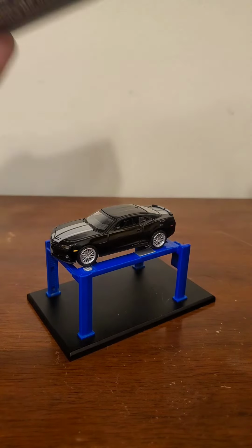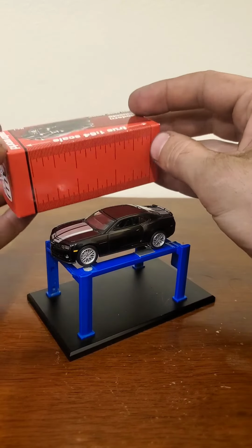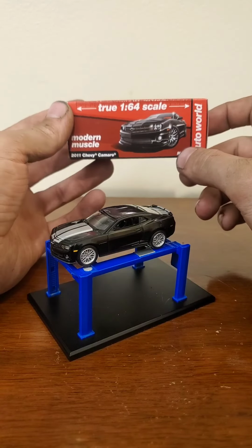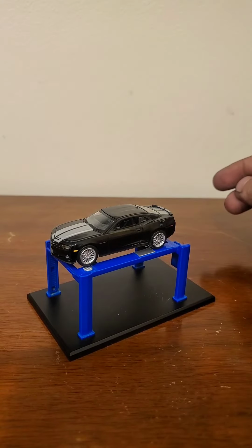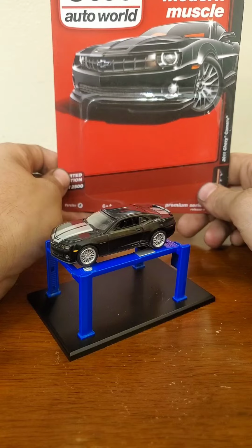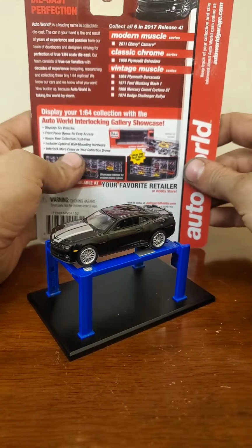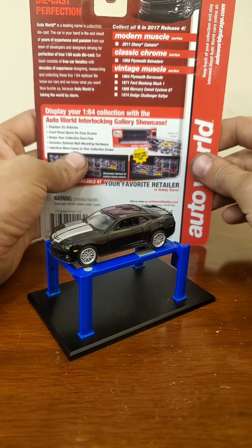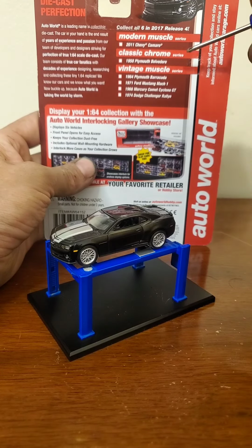So real quick, this is the little collector box that came with it. It's got a little ruler on there so you can measure it, because that's their thing. True 1/64 scale. Yeah, this is an older AutoWorld. Unfortunately, there are no facts on here, but I think I rattled off as many as I could for you guys about horsepower and everything. If we take a look at the back, this is from 2017. This is release 4 from 2017, and there are a lot of really cool cars in this release.